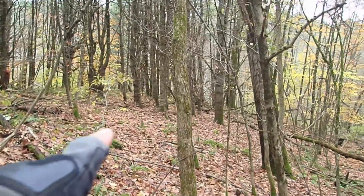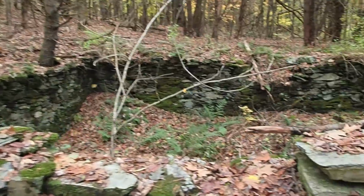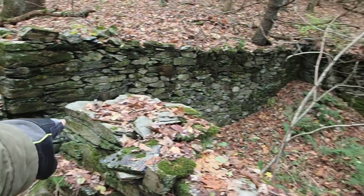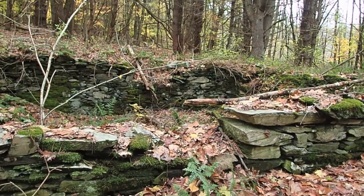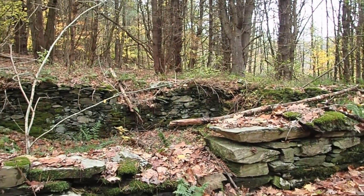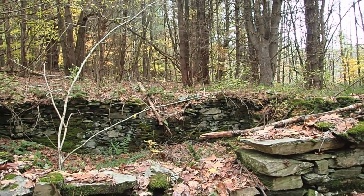So that bank barn is right down here, and this is the associated home site. We have the basement entrance here, and a lot of times these basements wouldn't be the entire footprint of the building. It would maybe be a quarter of the building or half the building, but this is definitely what I would consider the whole building. So that's exciting. That's very exciting.